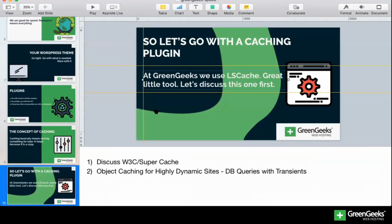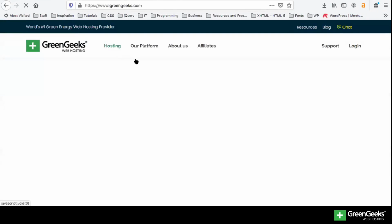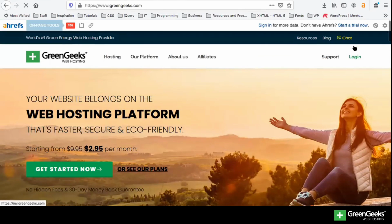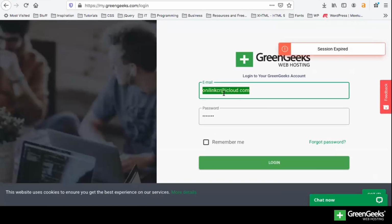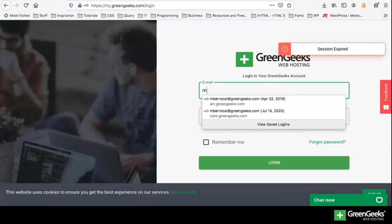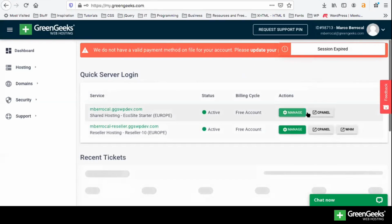So we use LS Cache at GreenGeeks. At GreenGeeks, you can activate this plugin if you don't have it, because some accounts do come bundled with it once you sign up with us, and others you're going to have to do it manually. If you don't have it with us yet, you have to go to your cPanel. And sorry about the red, I haven't paid. Well, I don't get to pay.